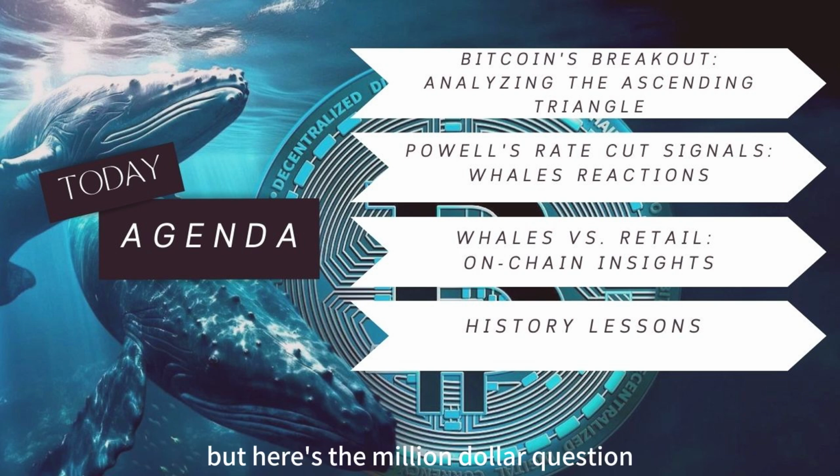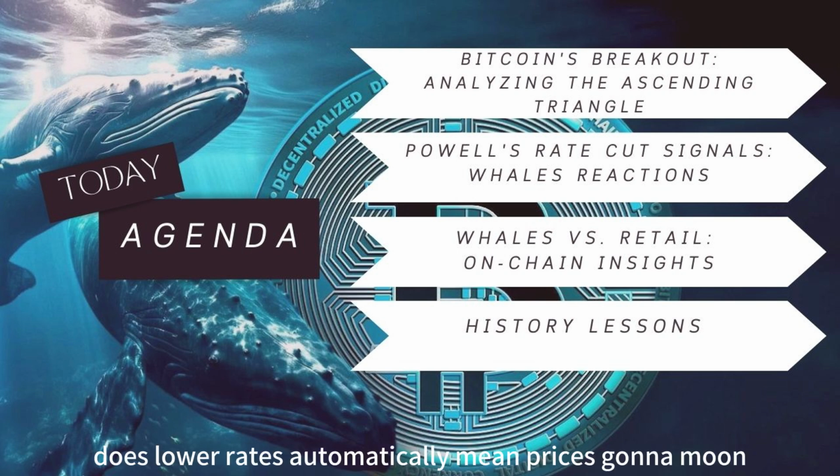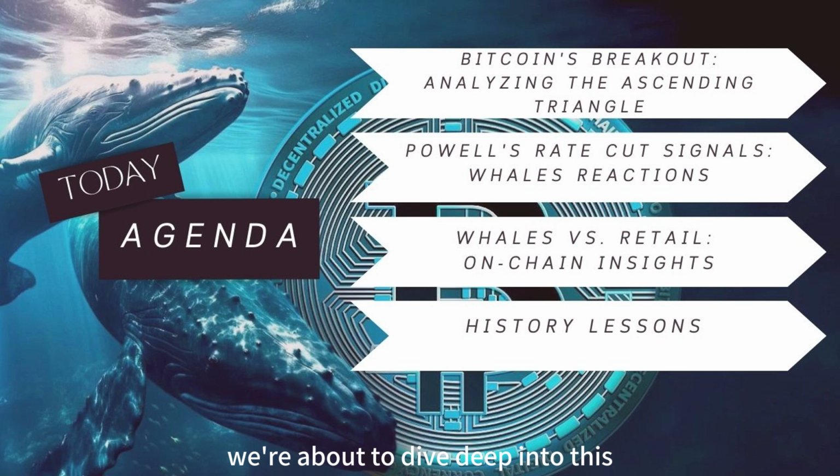But here's the million-dollar question. Does lower rates automatically mean price is gonna moon? We're about to dive deep into this.